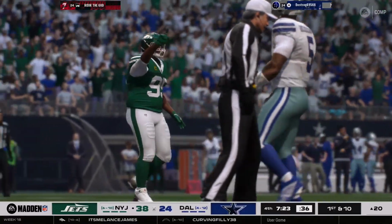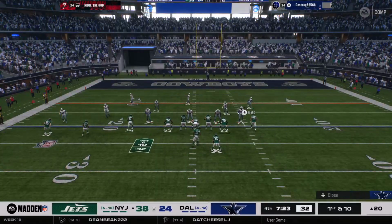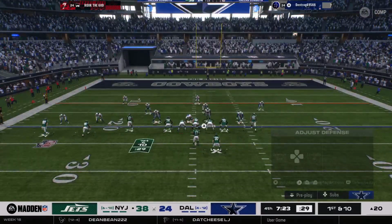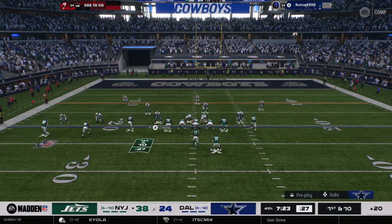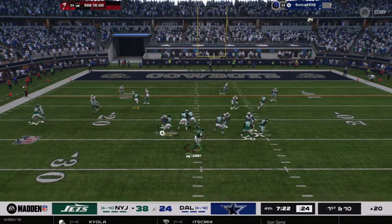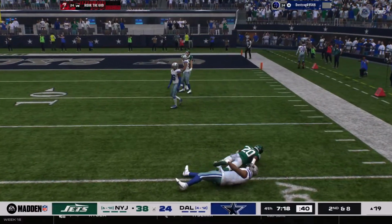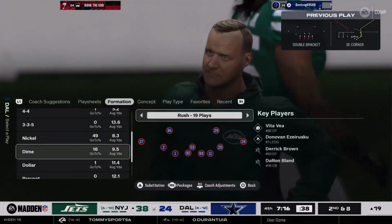Well, I think every analytics book out there, Kate, said you got to go for it. You're in 4-down territory, down a couple scores here in the 4th. But now it's all about the defense. Can the defense come with a quick turnover or a stop to somehow, some way, spark a comeback? Back to throw on 1st and 10. Hits his running back. And this one does not go far.